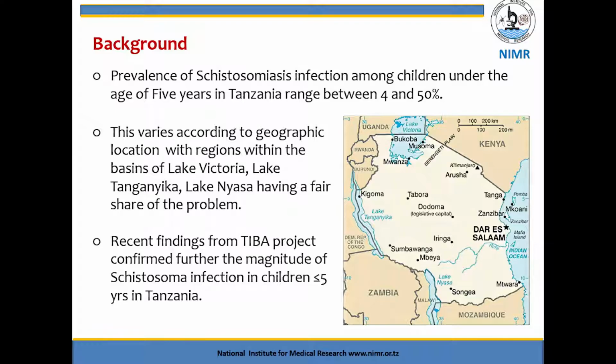We also looked at the prevalence of schisto in children aged 5 years and below from 4 regions. We took 3 regions which are neighboring or very close to the lake, 3 from Lake Victoria and 1 from Lake Nyasa. What we found confirmed the data that we had before, that prevalence of schisto among under 5 ranged from 4% to 54.9%, and this 54 was in one of the districts, which is an island within Lake Victoria.